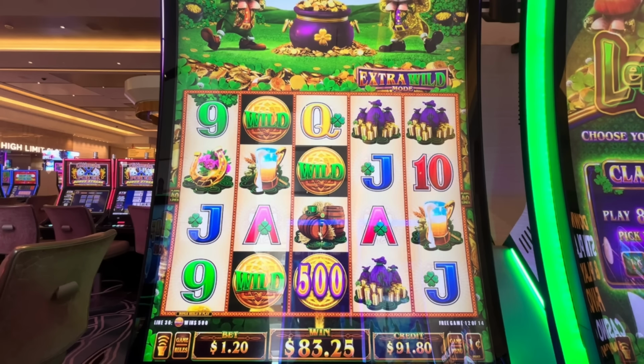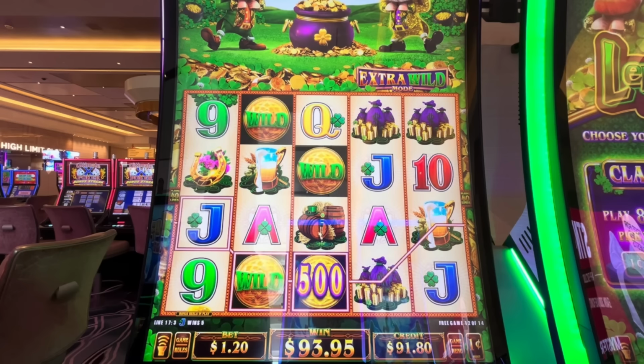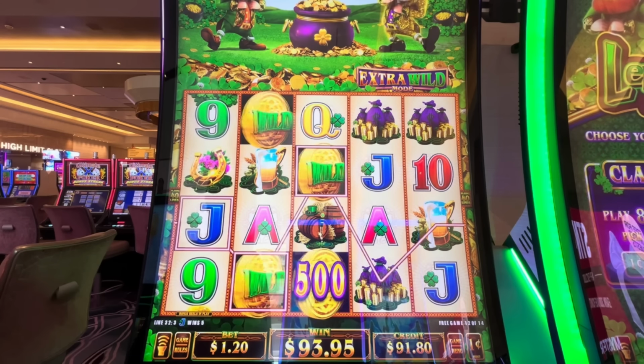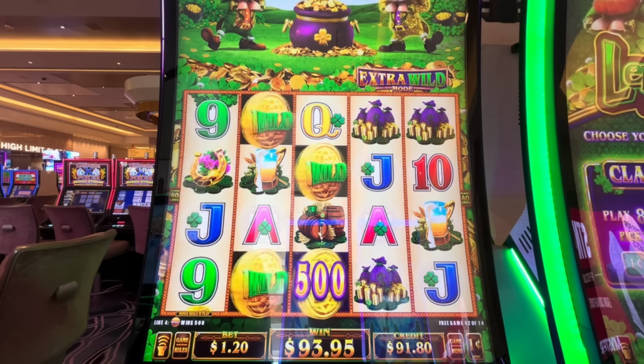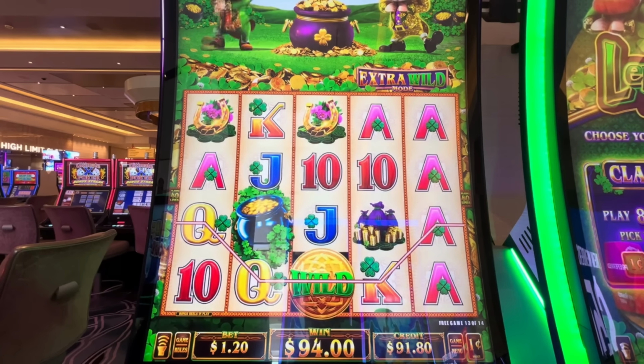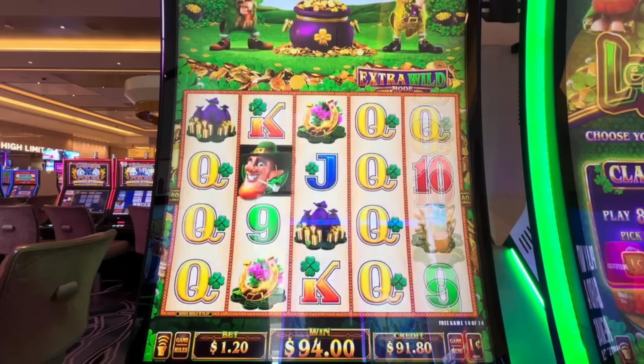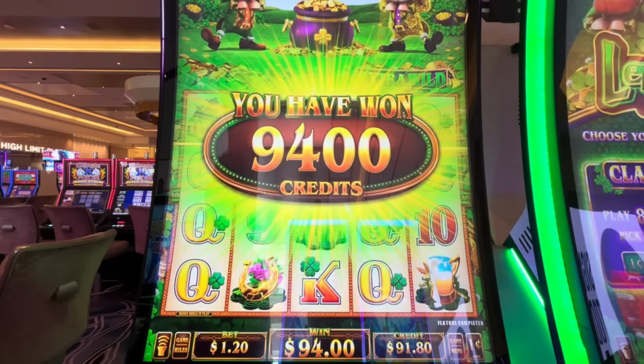I do. Wow. That's why you won. That didn't happen, I feel like, the first time. Maybe it did. Maybe I didn't realize. It's a small one, maybe. I don't remember. Let's re-trigger. I'm gonna get greedy. Oh! That's my bad, you guys. That's it. $94. Hey, I'll take that.